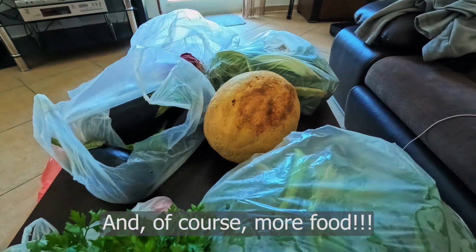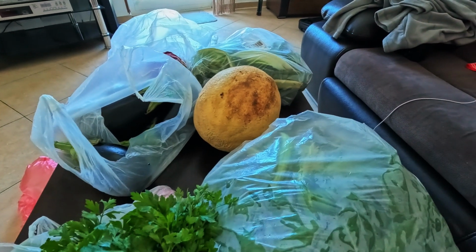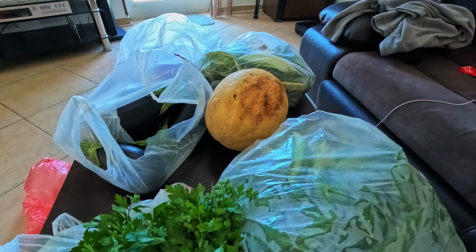So Andriy also bought this melon in Idea, and it was 2 euros. A little bit less than 2 euros.